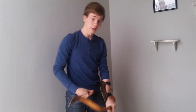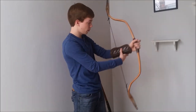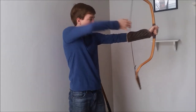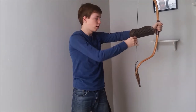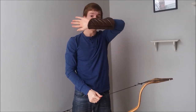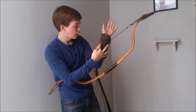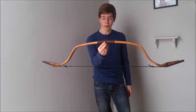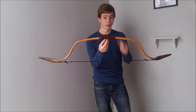Problematic. As you can see, it does a pretty good job at protecting my arm. I go to shoot, and just so the string doesn't bounce off me, that's pretty much what an arm brace does. It also kind of looks cool. It's got a cool, like, leaf pattern. But yeah, I'm going to be giving away that along with this bow. So, I'm sure you guys want to see it shoot, so let's begin.